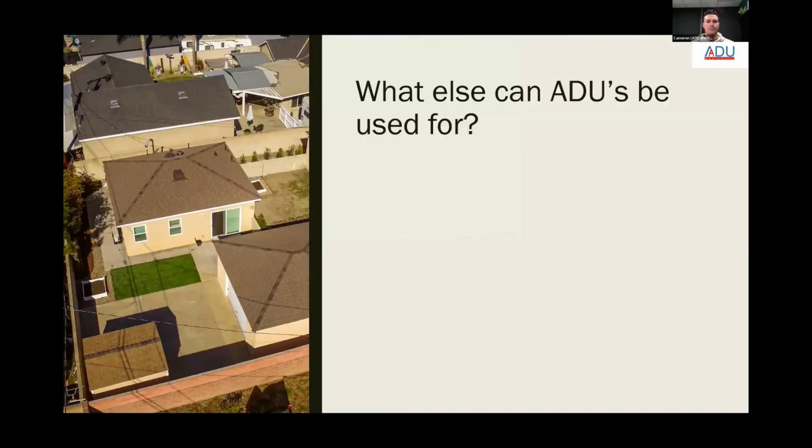What else can ADUs be used for? So before I pull this up, remember it has to have a full kitchen as well as a bathroom in order to get the permitting. The city's not going to let you convert your garage into an extra bedroom without having the kitchen and bathroom because it's got to be an accessory dwelling unit, quote unquote. But that isn't to say we haven't seen other things.